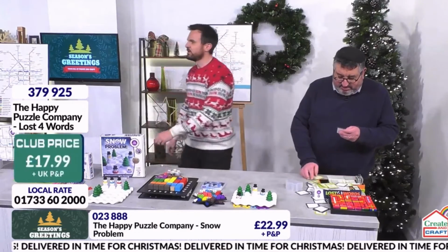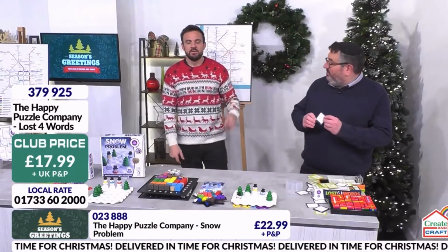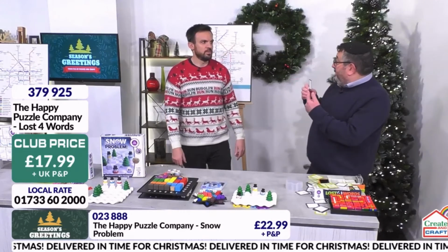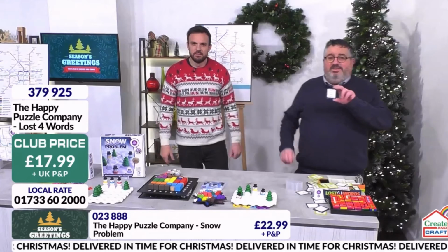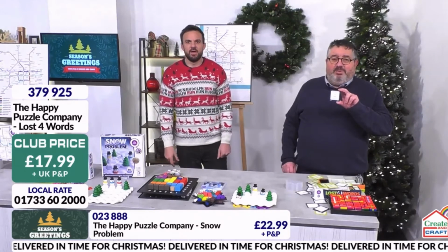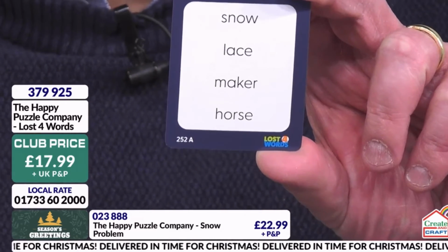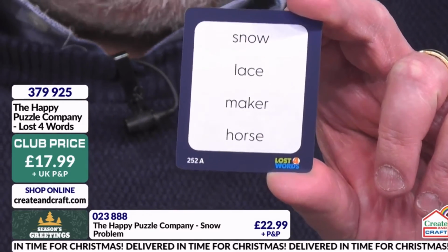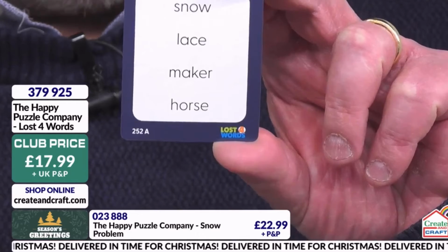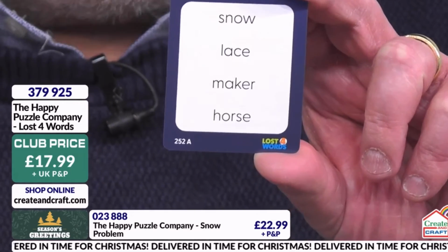Let's try this one. Look. Okay. How many different words are there again? Each one's got 4 words on it, and there's 500 puzzles. So technically 2,000. Okay, let's try this one, shall we? I'm all over the place here. Okay. So we're finding a word that... what's the premise of the game? Snow, lace, maker, and horse. What is the word that can go either before or after each of these?